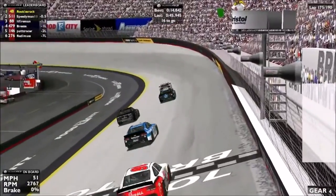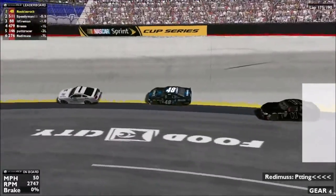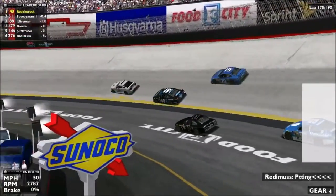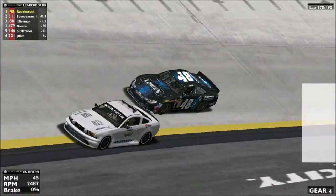Breeze, lucky dog around the outside. Pits are open this time by. I guess I have to go a lot faster to get in there and pit and get out. That makes sense. It's a short track.